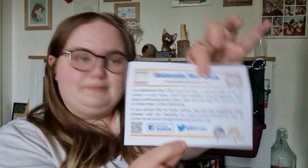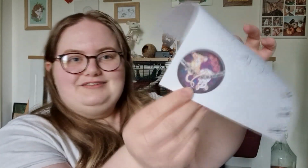Now, the other information that we have in here, we have a little thing about the Midlands Rat Club, which I'm already a member of, but this is the kitten pack that everybody gets. So if a new home isn't already a member, they will get this information. Then there is a little note personally written to me, and it's on paper with their logo and little footprints, which is super cute.